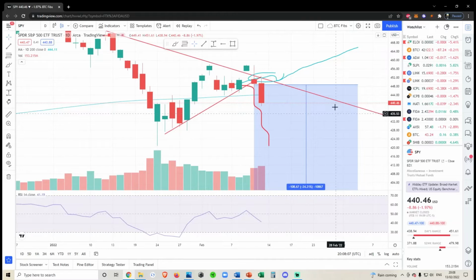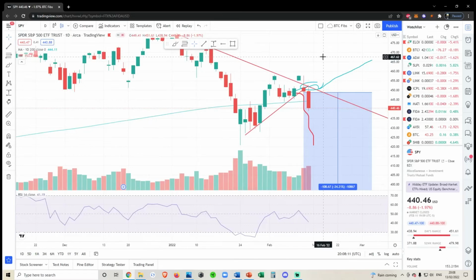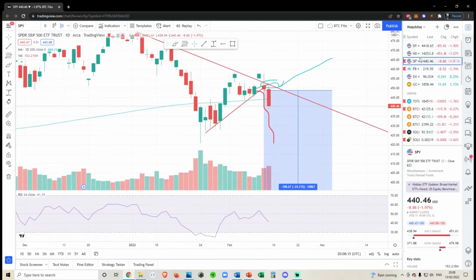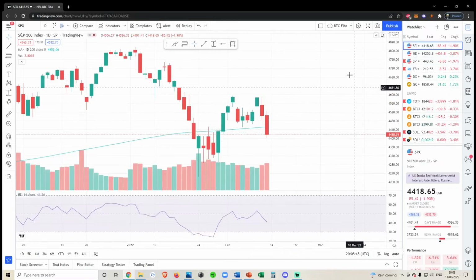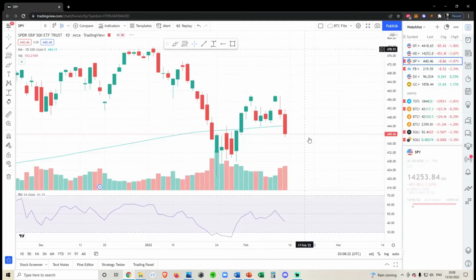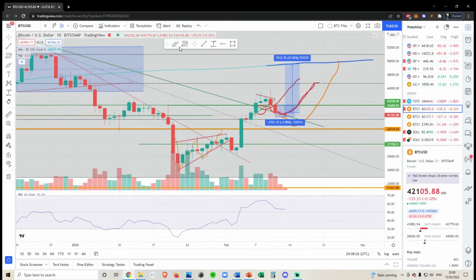So just quickly to finish with the SPY, if you don't know what the SPY is, it is the stock market ETF that tracks the movement of the SPX. You can see all of the stock markets are dropping like a rock today. So in my opinion, I've said this in the past few videos, I think Bitcoin will have a pump like this going into the Super Bowl, followed by a swift rejection potentially on Monday when the markets open.